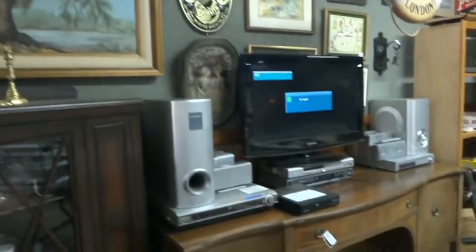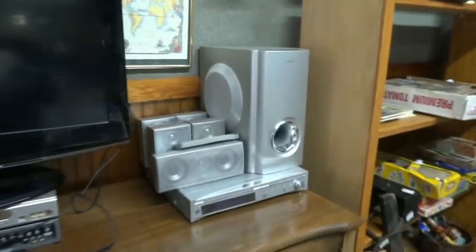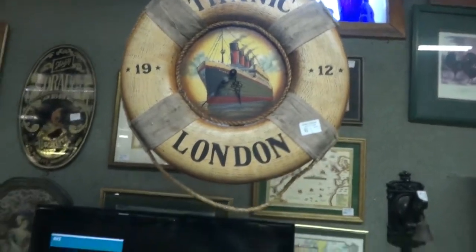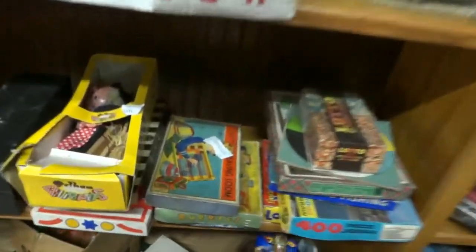Another vintage piece there, some more art. Samsung surround system there. A nice little Samsung television. A surround system. Look at this. Titanic clock. How cool is that? Some more watercolors. Some neat, cool antique toys. Look at there. That's an old game. Is that cool? Some other books.